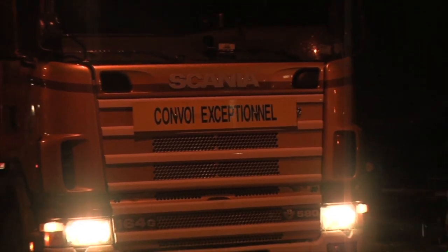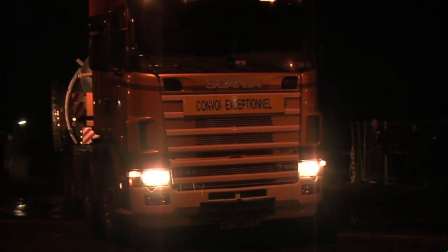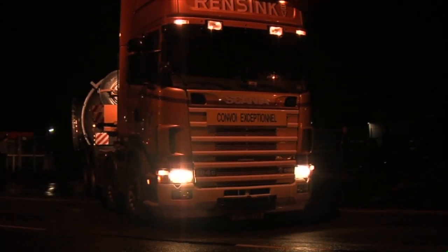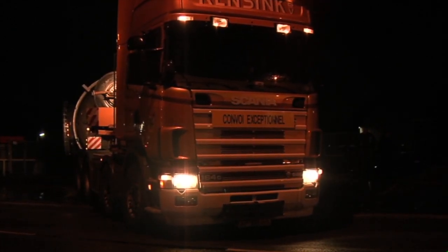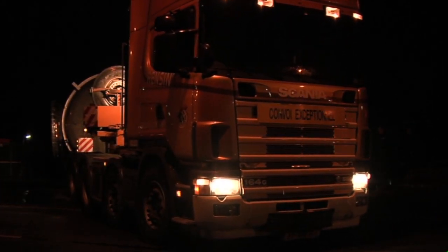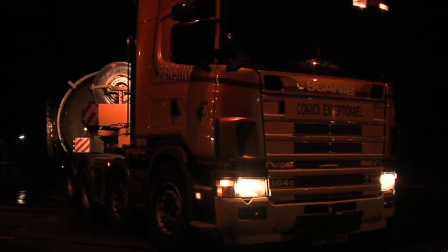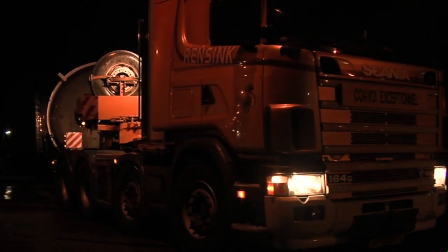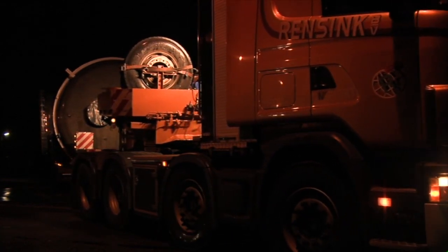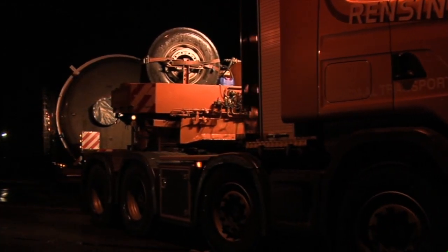The weather forecast is not encouraging, promising a bad night with a lot of rain. Around 11 o'clock, the convoy sets off, and the security team have closed the main road so that Huub can make a wide sweep onto the highway. Slowly, the transport pulls out, always an impressive sight.